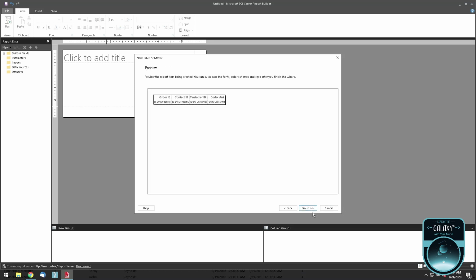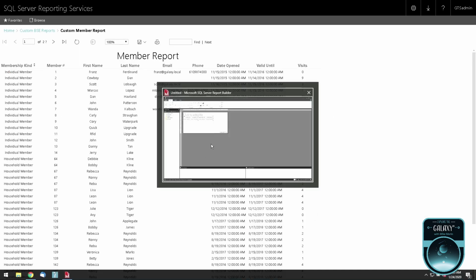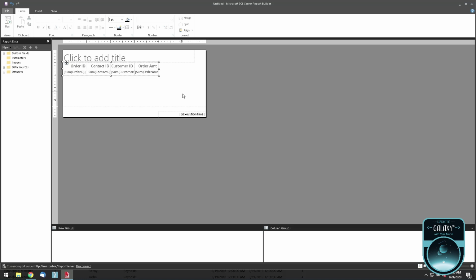And when I click Next and Finish, come back, there it is. So there it is. The report is actually starting to look like an Excel spreadsheet. And then you can kind of design it from there. You can go ahead and change the look and feel. We can change the colors, the backgrounds. We can go ahead and move things around.